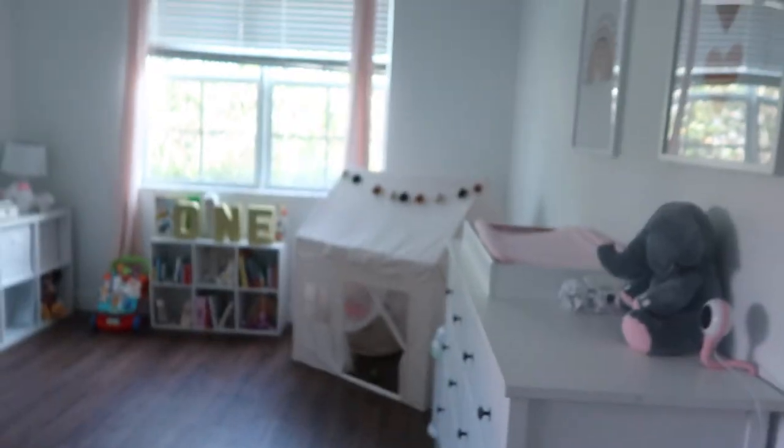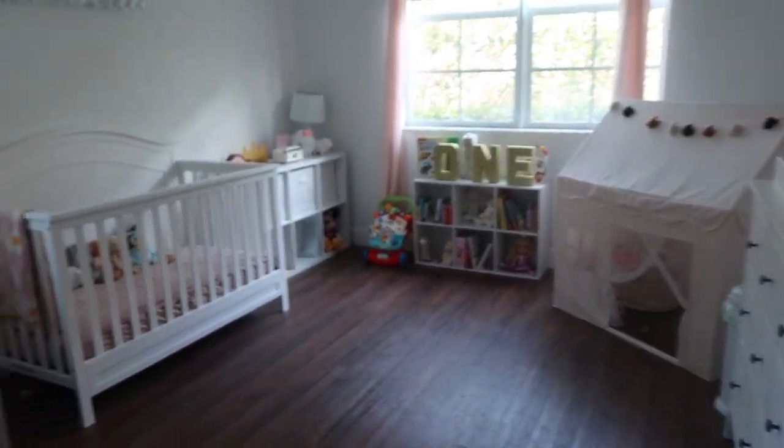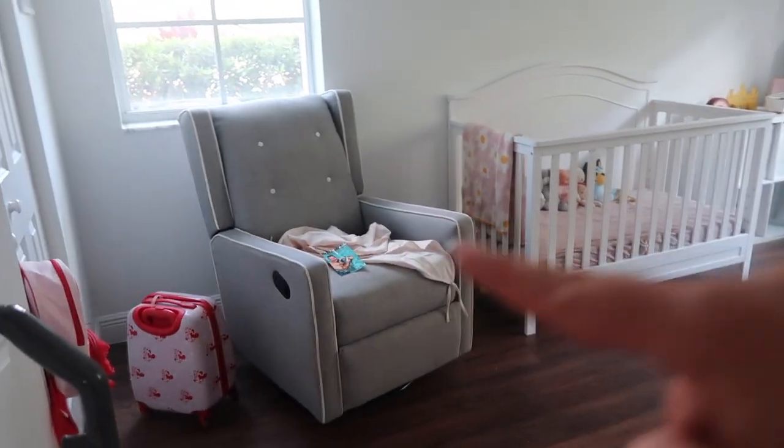Okay, I'll show you guys. This is what it's looking like. This is what it looks like now. And then that kind of stuff I just need to put away. But now I think I want to organize these drawers.